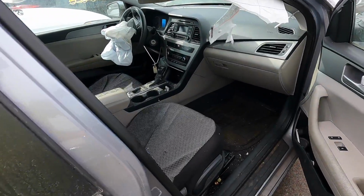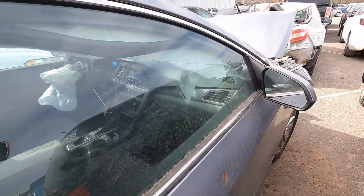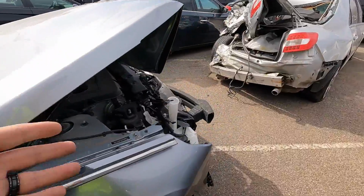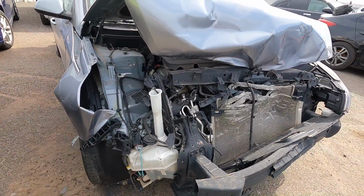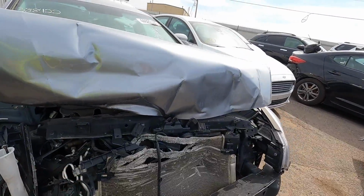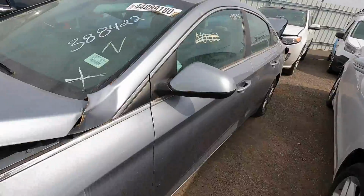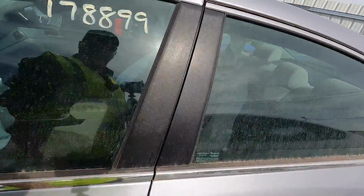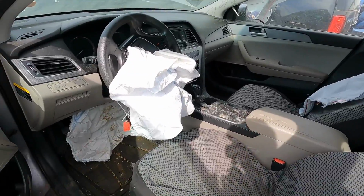Ooh, okay, well, the front end's got a little bit of damage too, but still, the fact that you can open these doors, passengers could have gotten in and out, and the front damage over here is pretty significant as well. As you can see, this was bad. This was a bad accident, and props to Hyundai, man. Kia Hyundai, major props to you guys for creating cars like this.